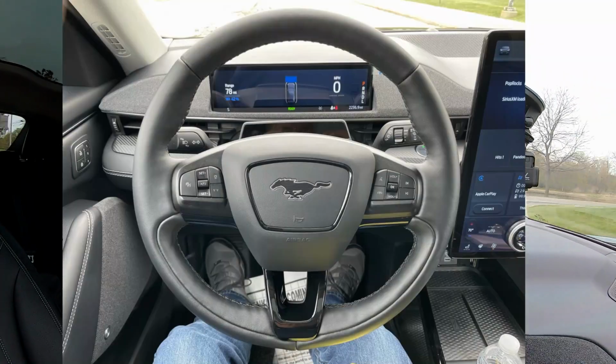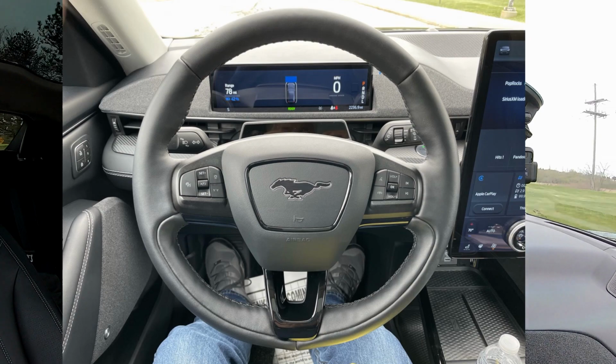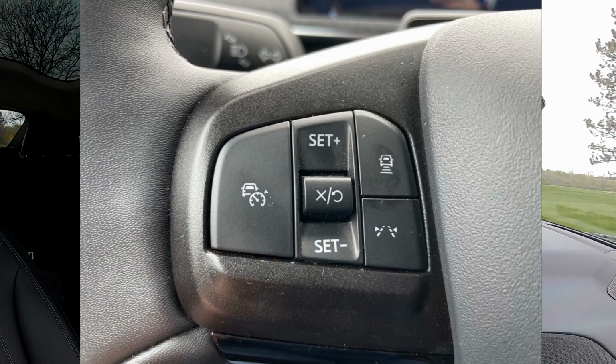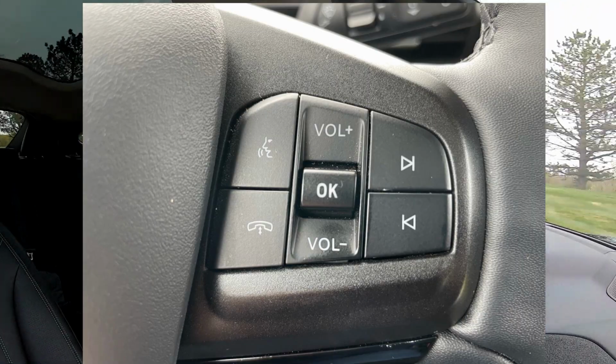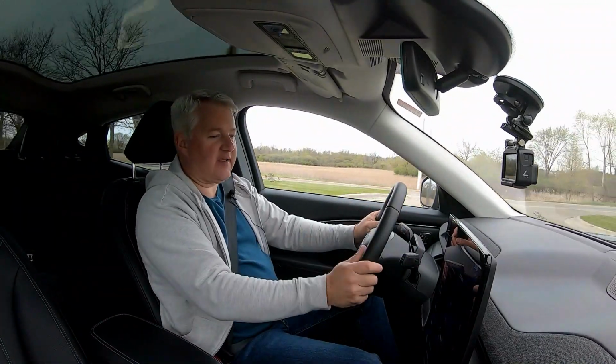So on your steering wheel, on your left-hand side, you have your controls for your cruise control, as well as the lane assist and the adaptive cruise control, of course. On the right is your volume controls. So obviously turn signal on the left, your windshield wipers on the right.